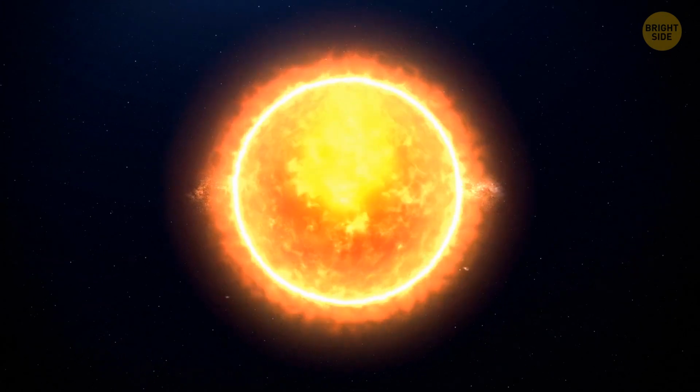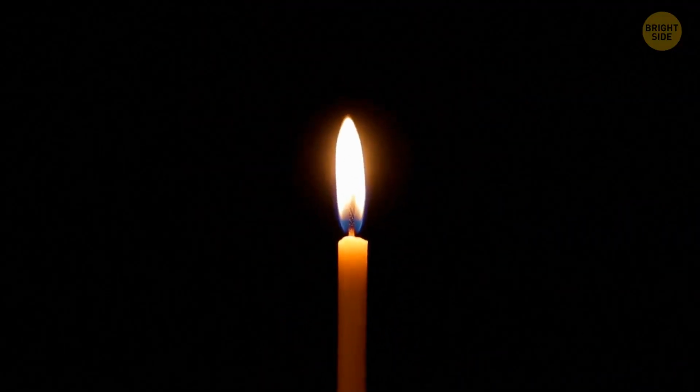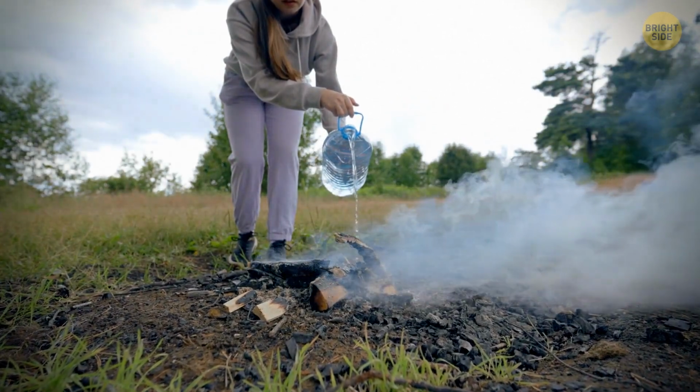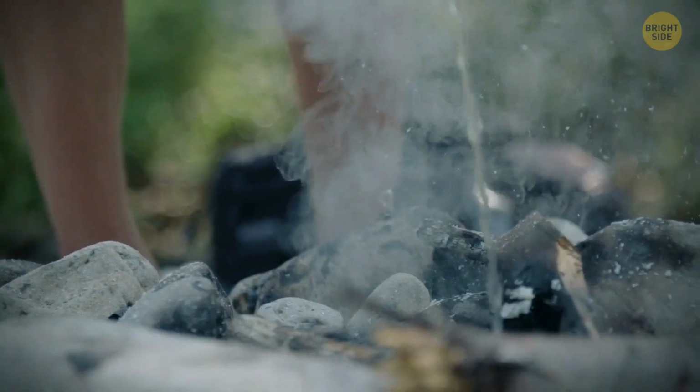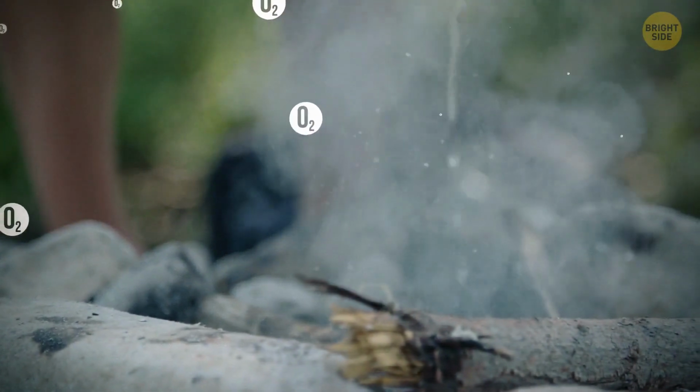What's happening? You see, the sun isn't actually a campfire. Inside bonfires and candle flames, there's a chemical combustion. When we pour water on the fire, the water absorbs the heat of the flame and cools it to such an extent that it can no longer maintain the burning reaction. It also blocks the fire's access to oxygen. Water basically stops the chemical process.